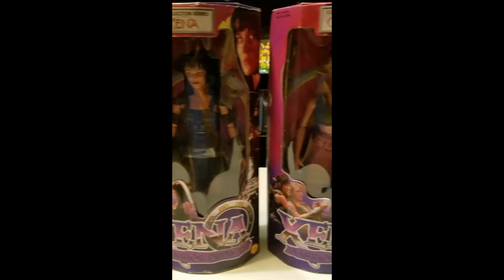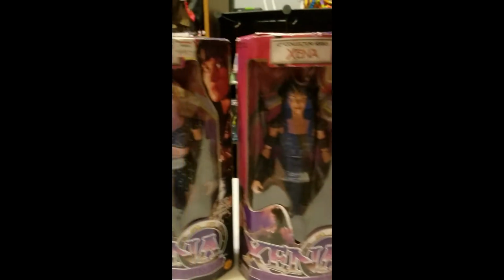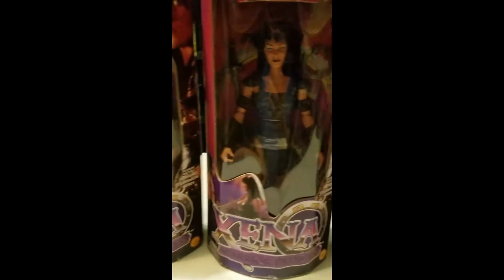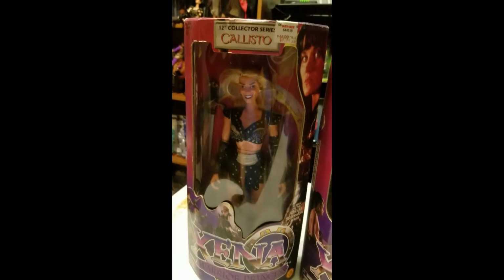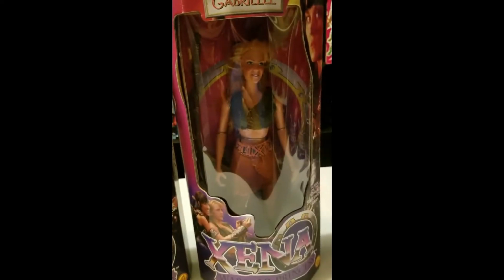Alright guys, today I'm discussing the 1998-1999 Toybiz 12-inch collector series, and if you couldn't tell already, Xena Warrior Princess. I'll have to say, I was a big fan. I was growing up in the 90s. This was one of the shows I watched.